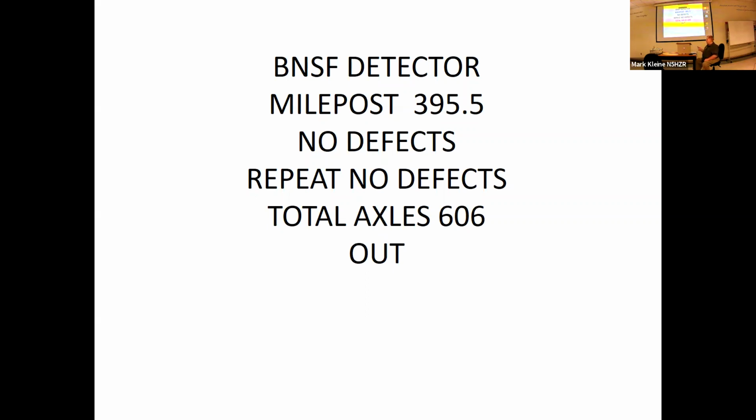And then there's another detector that we can't hear. It's a 377.7 that's north of Moore. So generally they put the detectors between the towns that have sightings, so it reports to the dispatcher that that train's moving through that area. Okay.